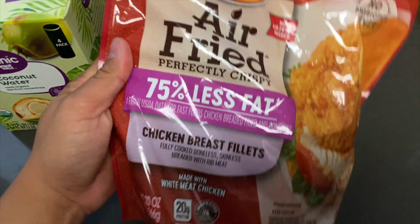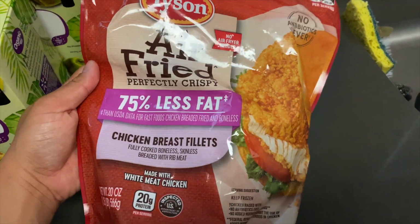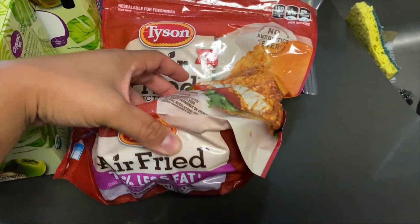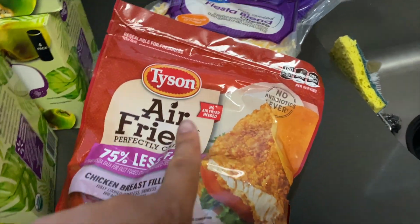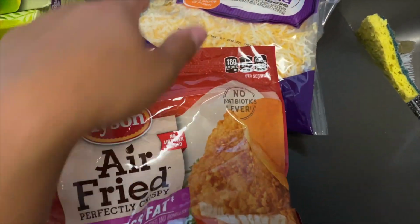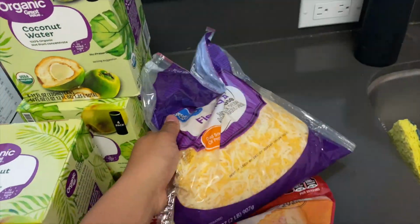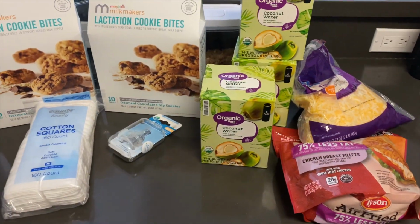I also got air-fried chicken breast fillets. I like to use these breaded frozen ones. So I'll stick it in the air fryer over there, and then I will chop it up and put it on top of the salad. And then I also just got a thing of cheese. And that's it. That's my small little random haul.